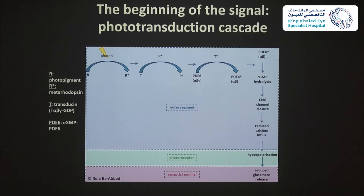You start by the photon being absorbed by, say for example, we're talking about the rods now, the rhodopsin. Now you have a rhodopsin that's been activated, and it activates transducin, okay? And then the activated transducin will dissociate the phosphodiesterase 6. Ase means an enzyme. So when you have a dissociation, what happens? The enzyme becomes activated. So it's usually dormant until something knocks the door and wakes it up. Okay? All of these steps are just needed to cause hydrolysis of cyclic GMP. Cyclic GMP, which is the messenger inside the cell, will close the channel.